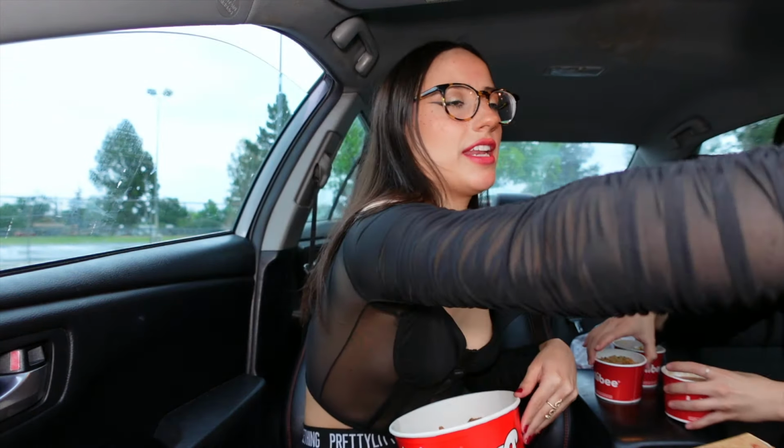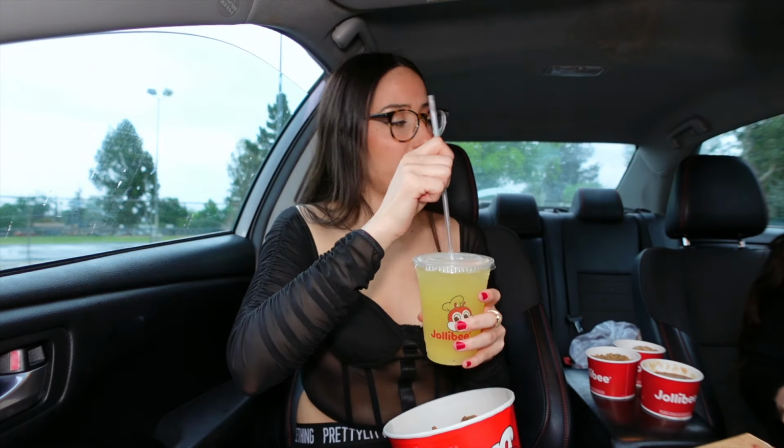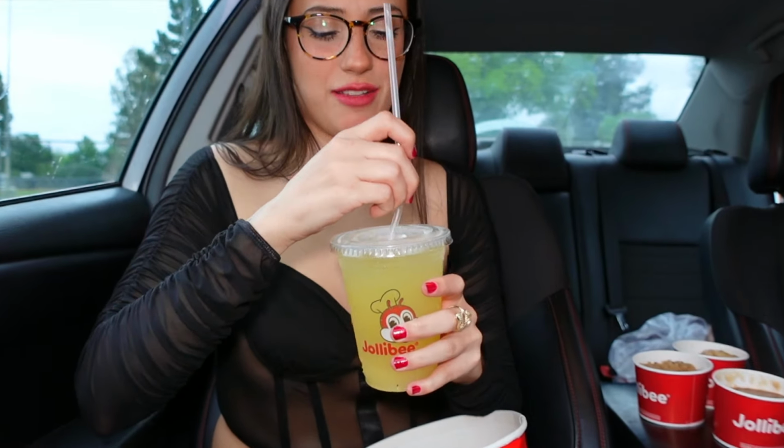I have to admit, I already took a little sip of this gravy and it's so good. Also, we got pineapple quenchers. Let's start with this. I'm really excited to try this because it kind of reminds me of Mexican agua fresca. I'm curious to see if it tastes similar to that.